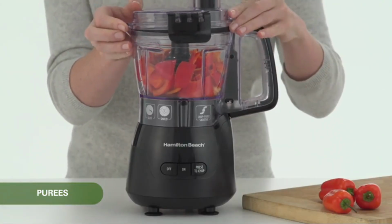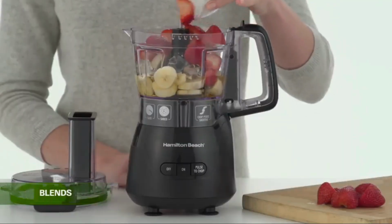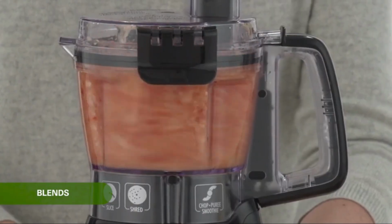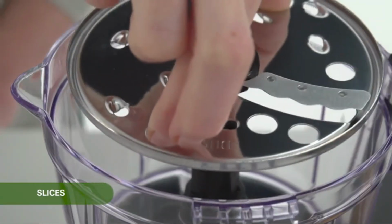12-cup sealed bowl. Most food processors are too small for large processing jobs. This 12-cup sealed bowl fits large volumes of food all at once. And since it's sealed in the center, there are no messy leaks or spills to clean up after processing.